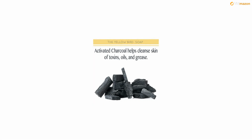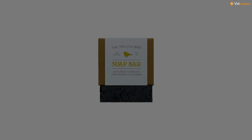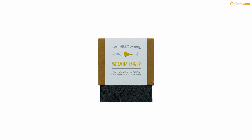Why is this important? Your skin is porous and acts like a sponge, absorbing whatever you place on it. For manufacturing purposes, the majority of commercially made soaps contain synthetic lathering agents, chemical preservatives, synthetic dyes, and chemical fragrances, all of which pollute your bloodstream and are harsh on your skin.